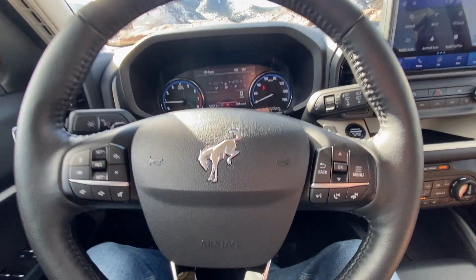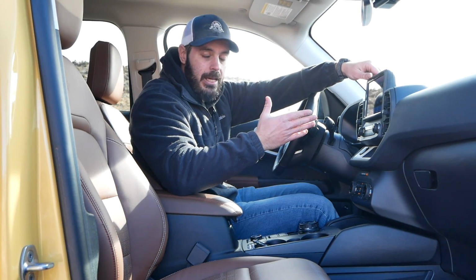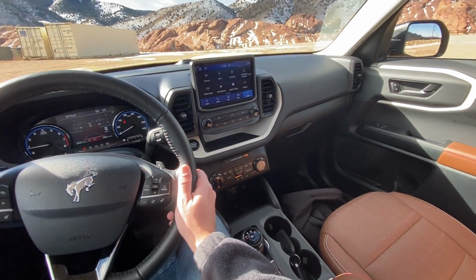We have the 8-inch infotainment screen, and this is 8 inches. This is what used to be standard back just a couple of years ago, and I think 8 inches is a completely fine size for me.